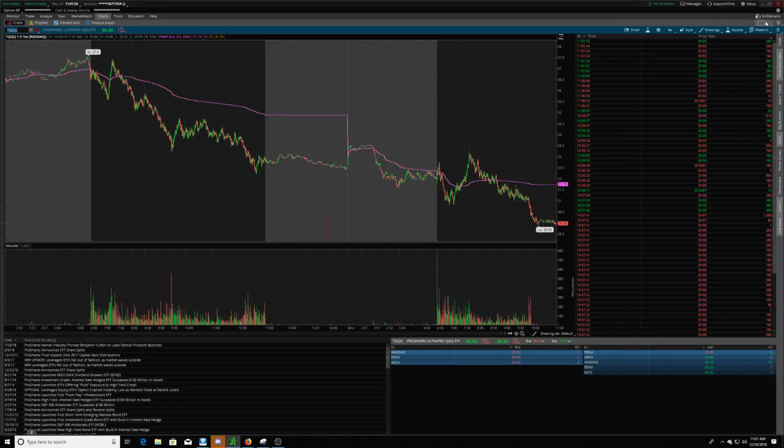I can't believe that pennies are still going. UXIN, MRIN, all these things went today again, even though the market, in my opinion, is starting to crash. So it'll be interesting. But that's really all I had today, guys. I don't really have a whole lot else. That's all I really traded. Lost a little bit of money today.